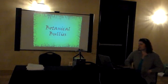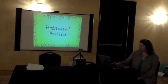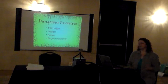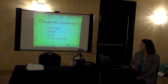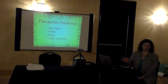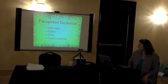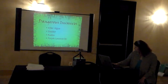So the first set of plants I'd like to talk about I've kind of called Botanical Bullies. These are plants that just don't behave well. The first group of these are the dangerous invasives. I've got 4 here that I'm highlighting, but these are 4 examples. There are many, many others, and you may know some others, you may be pulling some others out of your own gardens. Killer algae, dodder, kudzu, and purple loosestrife.